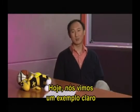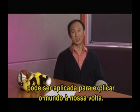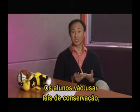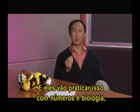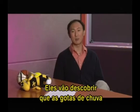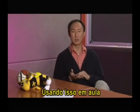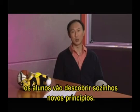What we've seen today is a neat example of how some simple Newtonian physics can be applied to understanding the world around us. The students will have used conservation laws, conservation of linear momentum, conservation of angular momentum, and they'll use those with actual numbers in biology for how big insects are and how big raindrops are. And they'll discover new things. For example, they'll have figured out that raindrops can apply forces that are survivable by these insects. So by using these things from the classroom and applying it to this new area of biology, they'll be able to figure out on their own some new principles.